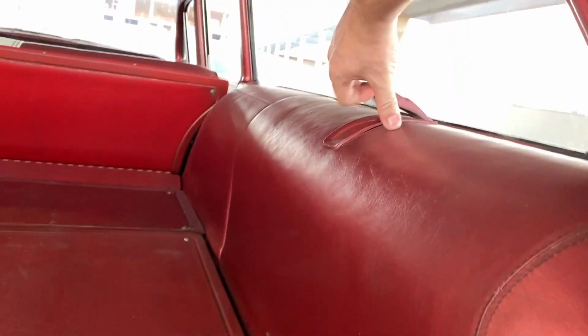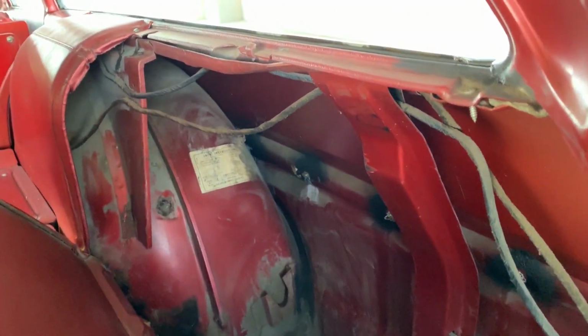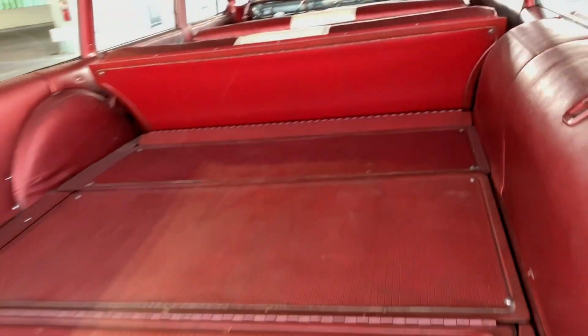And there's where the spare should go. You see the jack instructions. It is missing the spare tire, but that would be easy to find. You can see everything's really nice back here.